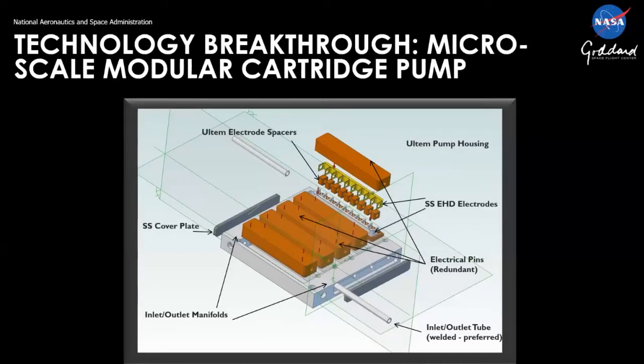So the first breakthrough was to get to a microscale modular cartridge pump. And this is the pump, the design we came up with. The initial EHD design and a lot of the theoretical work is done by our partners at Worcester Polytechnic Institute. And then we take these thoughts and these designs and make them in hardware. So what you see here is a cartridge pump. It's a manifold of five pumps to overcome low flow and also demonstrate the fact that we could pick up heat in different locations.